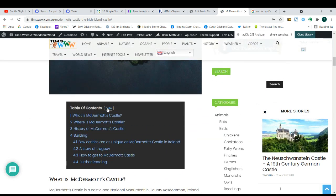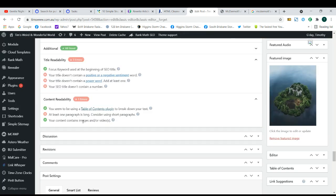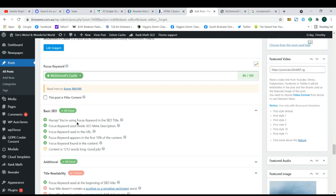Which is this here. A table of contents is just really good for breaking up the information. Google likes that. So, if at least one paragraph is too long, just go back and shorten it. And if I didn't have images in there, it would say insert images or videos. So that's basically it. You just go through each one and try to do what it says.